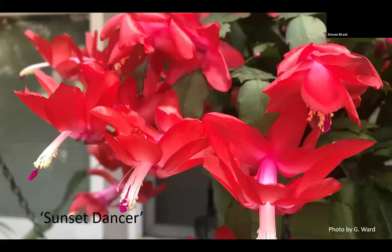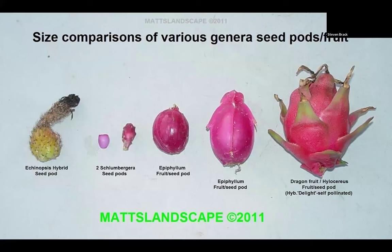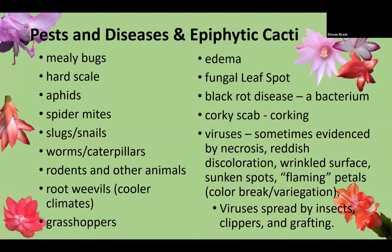And here's an answer. This is Schlumbergera. I'll give you an idea of the difference in the seed pods, the sizes of them. Look at the Schlumbergera seed pods. They're little teeny tiny things. They're not very big. And you can see how big a dragon fruit is. There's all these little red berries almost. And they're subject to the same things that most epiphytic plants get.